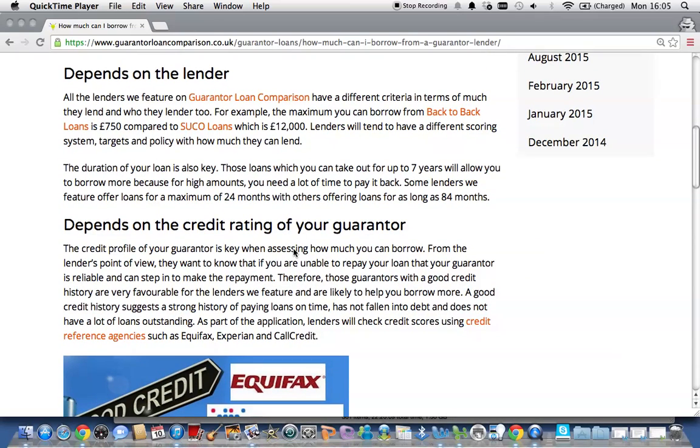lender. Some lenders allow you to borrow up to £12,000, but some have a maximum of like £500 or £750. So, if you are going for the higher amounts, then you have to look at those types of lenders. If you're looking for the lower amounts, then you have to look at those types of lenders. Every lender has their own criteria, how they score people, how they do their checks and so forth.